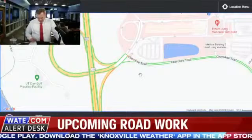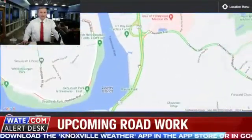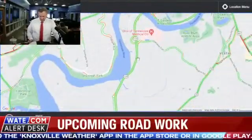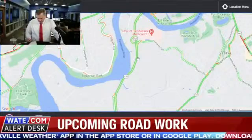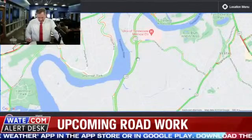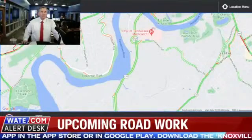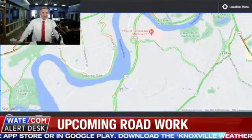Here's the new thing that they are adding for next week, and we're going to kind of widen this back out again. So if you are coming southbound Alcoa Highway beginning Monday, and this is going to run through Thursday the 4th, watch out for the right southbound lane, Alcoa Highway, really from Cherokee Farms, so the area right in here, all the way down to Woodson, you're going to have a right lane closure.